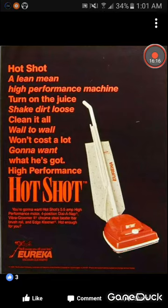It says, turn on the juice, shake dirt loose, clean it all, wall to wall. Won't cost a lot. Gotta what we've got. High performance Hot Shot. I don't know if that's supposed to be a poem or a rap or what, but it does rhyme a lot. Says you're going to want Hot Shot's 5.5 amp high performance motor, 4-position dial-and-nap, fiber groomer 2, chrome steel beater bar, brush roll, and edge cleaner.